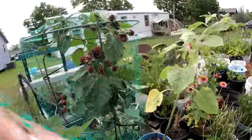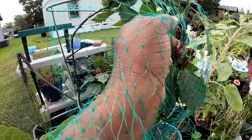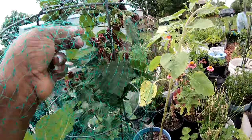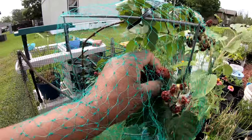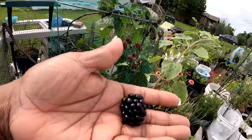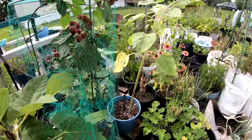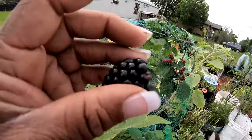Okay, let's get in here and get our berry. And I don't know what that is up there hanging. It's coming down. I don't know what that was, but anyway, here. Y'all, look at this. Ooh wee. These berries are gonna be delicious. I'm gonna keep them inside this netting. That is a beautiful blackberry.